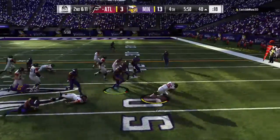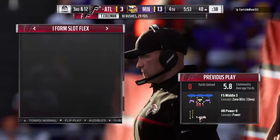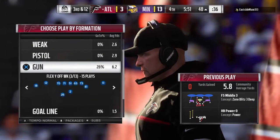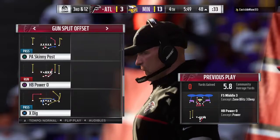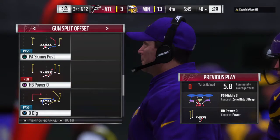Here's Coleman. Maybe a gain of a yard that time, but from the spot, actually no gain. So 3rd and long. Seems pretty obvious defensively a key was stopping the run game. How have they done it so successfully?